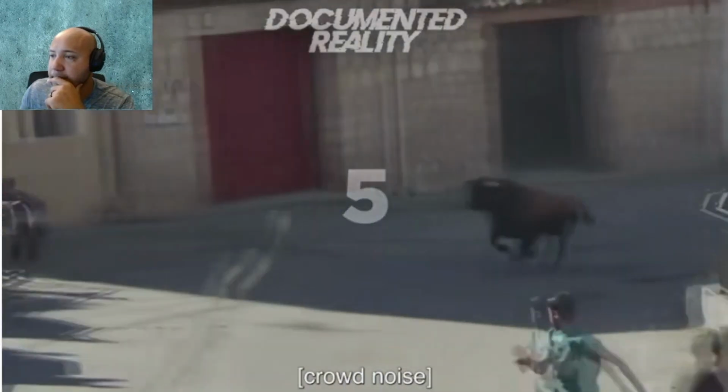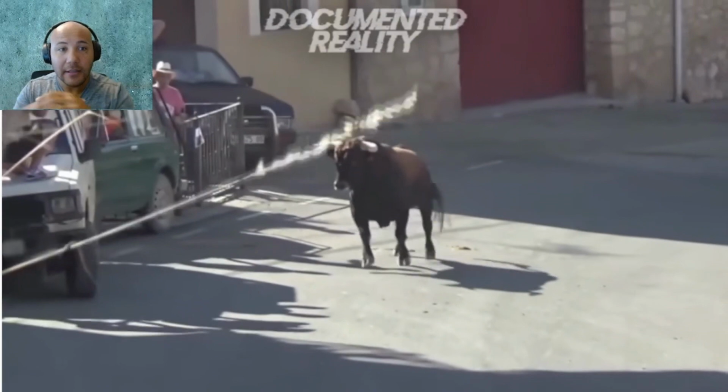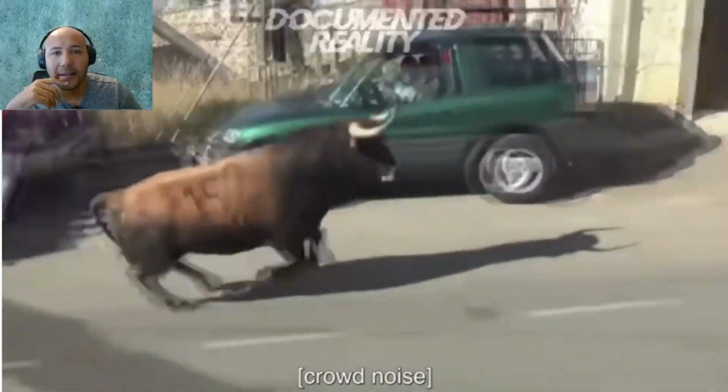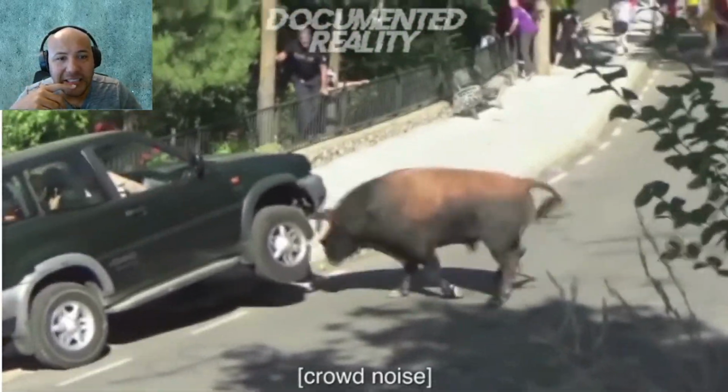Number 5. Nope, a bull? It's a sunny day in Peñalver, Spain. The horns right there? You're done. Running with the bulls event happening. Nope. And as it continues to charge, it turns on a dime. Yeah, look at that. Oh!